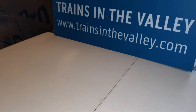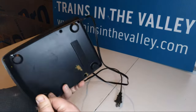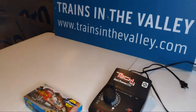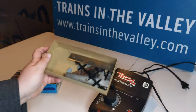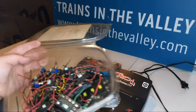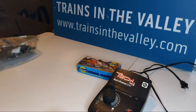Okay. Tech 4, wow. Alright, we got a transformer. That's fine. A Tech 4. This is a Railpower 250 MRC. I remember someone asking about that long ago. Let's see if it works. We got some weights. Well, there's switches and maybe more. Oh, more toggle switches. We got switches and toggle switches in here. Variety. Lift a box out of here.